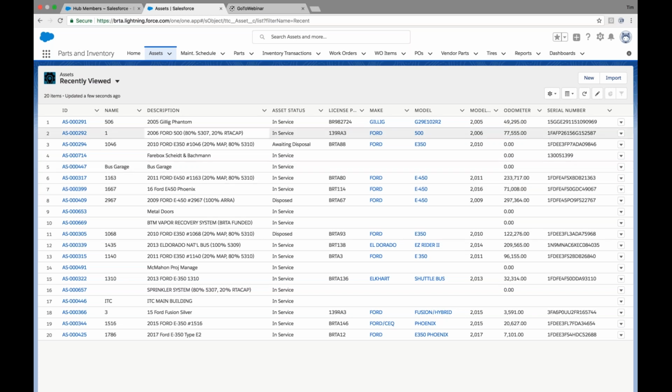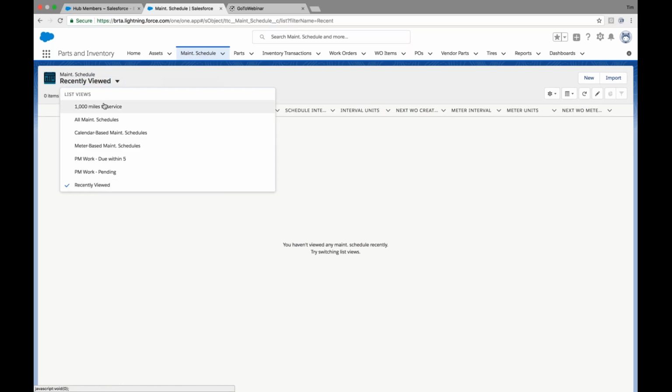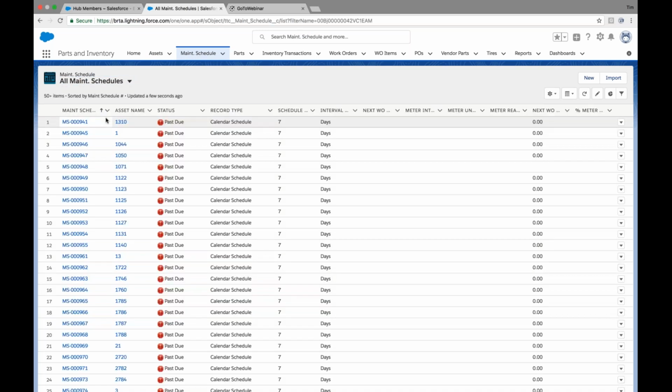But we also see the status. You see, is it in service? Is it awaiting disposal? So we can get this data very, very quickly. We can sort it, filter, and group it very, very easily. We can manage all our maintenance schedules. So we can create maintenance schedules. If I look at, say, all my maintenance schedules, these not only tell me what's past due, but also I can assign these to assets so that when a new asset comes in, we assign it to a maintenance schedule in an automated fashion.